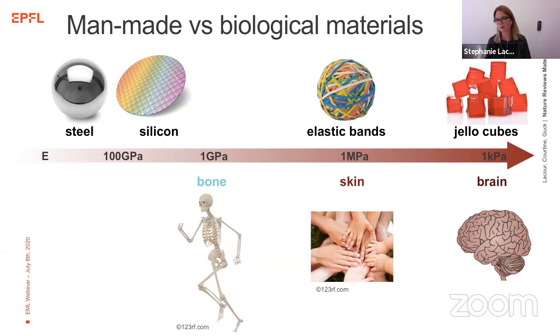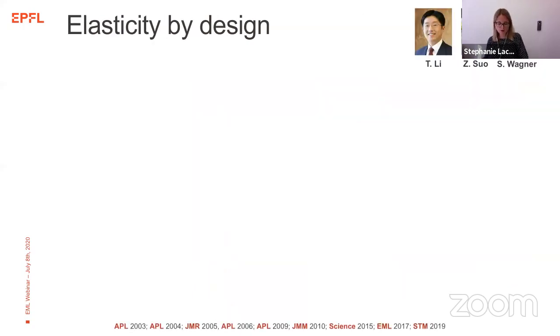There's not a single solution, I would say, but the one we in my lab are currently exploring is how to use rubbery material, so typically of the order of a megapascal for the carrying material, and combine these materials with some of the more classic inorganic materials to build some of the deformable electrodes. And so how do you engineer elasticity by design?